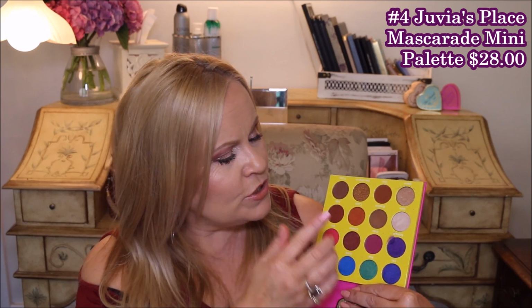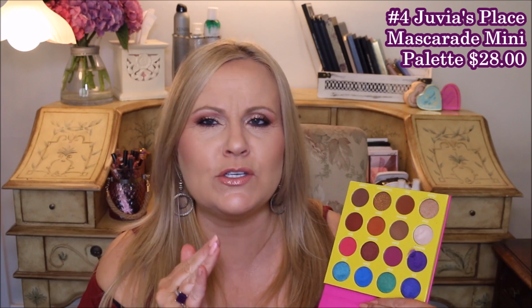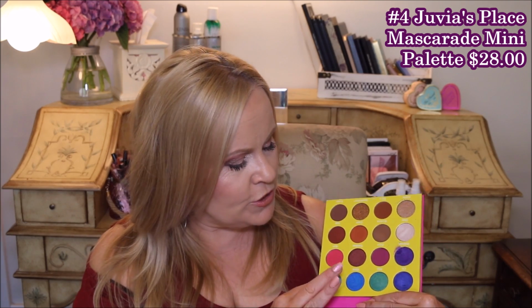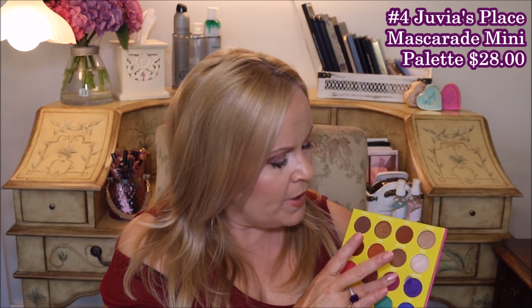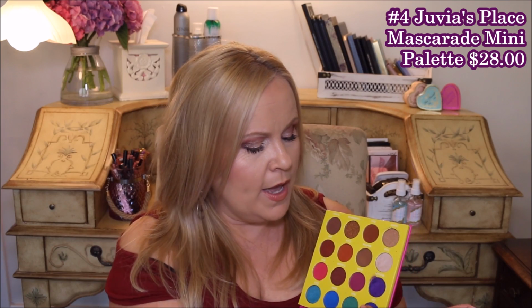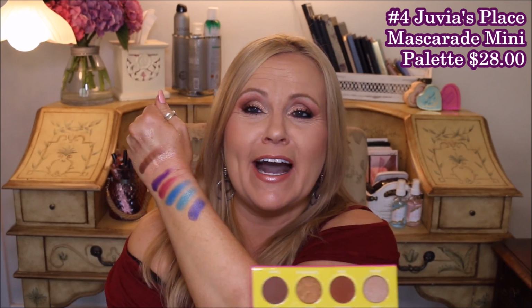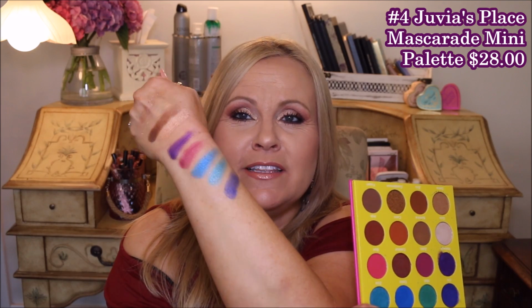I have used so many of these to do a gradient mermaid look on my lid, where you go from the light to the dark and the blue, and it is so pretty. When you stick your finger in here, you're like, holy crap, these are so buttery. I can't even begin to tell you how intensely gorgeous they are. So there are some swatches. Oh, I am so bad at swatching, you guys. So there are some swatches for you guys. I really do love this palette.